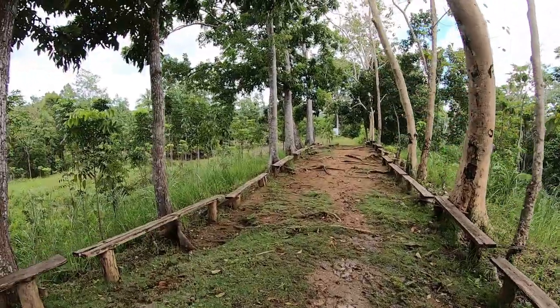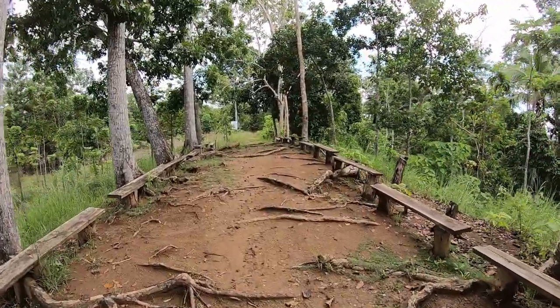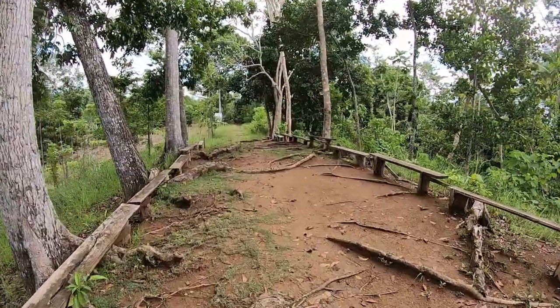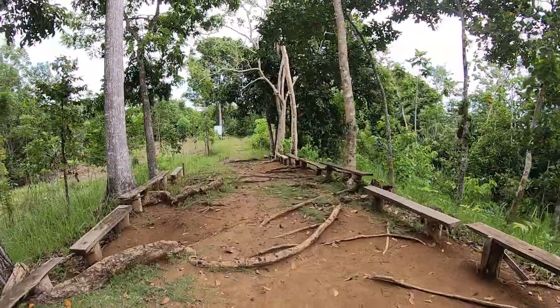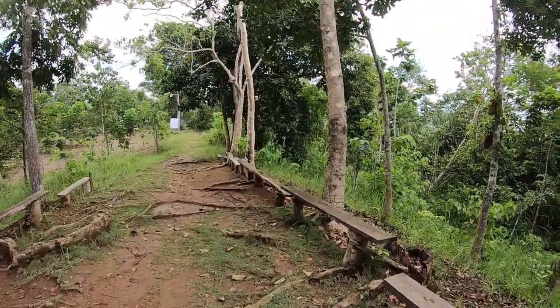Hop on your bike, get up here. There is a CR up here. A restroom. Comfort room. Bathroom, basically an outhouse. It's nothing fancy, but if you gotta go, there's one up here.